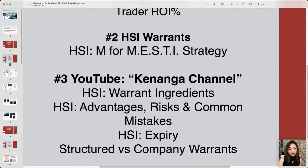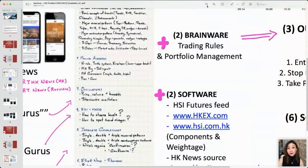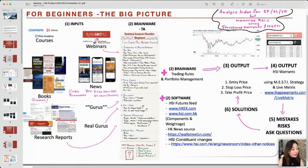HSI warrants ingredients are there: advantages, risk, common mistakes, HSI expiry, structured, and company warrants. But today we're going to be looking at HSI M4 Musty. Quick recap. I know some of you have heard this a million times, but you know how they say you need to listen to something 6 times before you actually remember it.